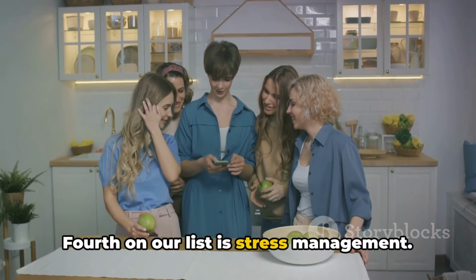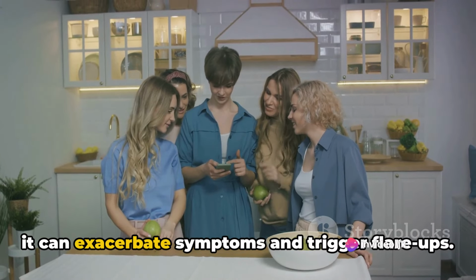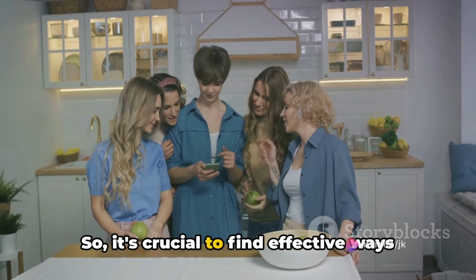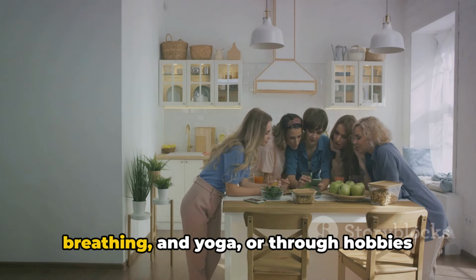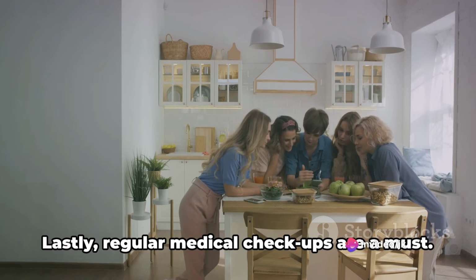Fourth on our list is stress management. Stress doesn't cause Crohn's disease, but it can exacerbate symptoms and trigger flare-ups. So it's crucial to find effective ways to manage stress. This could be through relaxation techniques like meditation, deep breathing, and yoga, or through hobbies and activities that you enjoy.